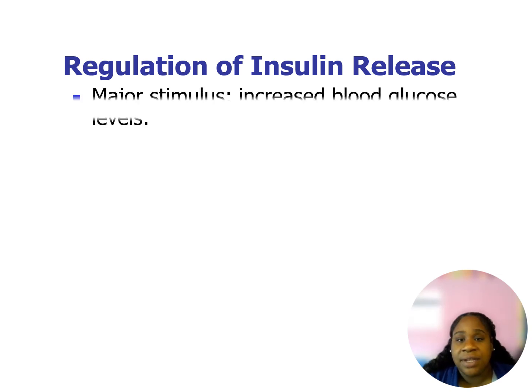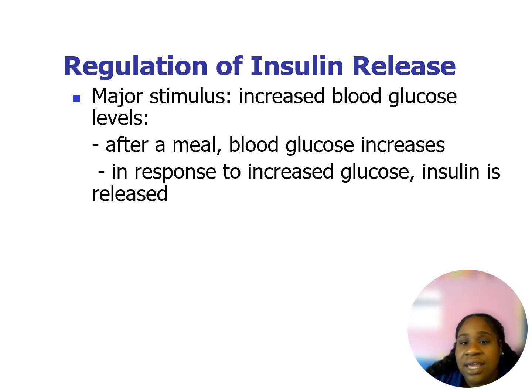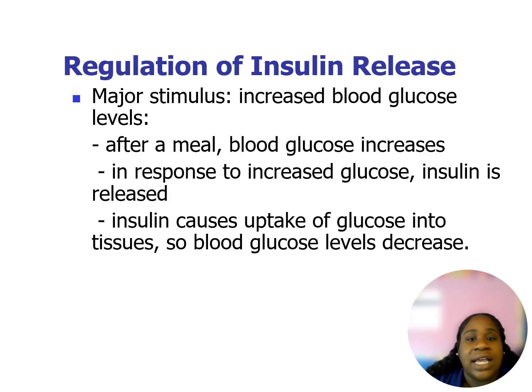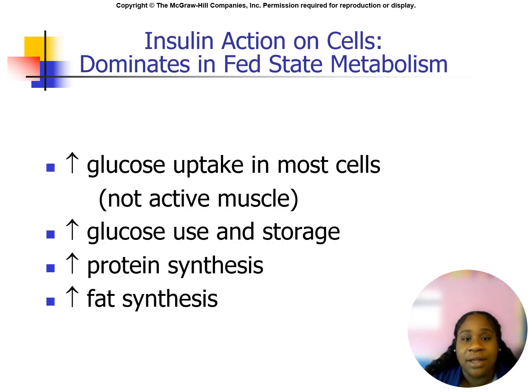Regulation of insulin release. The major stimulus is increased blood glucose levels. After a meal, your blood glucose will increase. In response to increased glucose, insulin is released. Insulin causes uptake of glucose into tissues, so blood glucose levels decrease. Insulin levels decline as blood glucose declines.